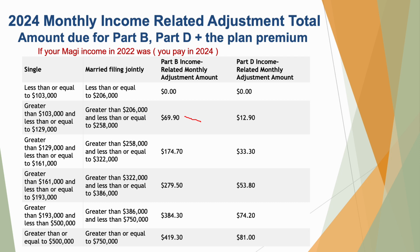So just know that this is out there, and it's a rolling look back, so it may change from year to year. You may have IRMAA one year and not have it the next year. You can appeal IRMAA through Social Security. You have to continue to pay the surcharge while you're in the appeal process. If they find in your favor, then they would pay you back those funds. So know that this is out there, so you're not surprised by it.